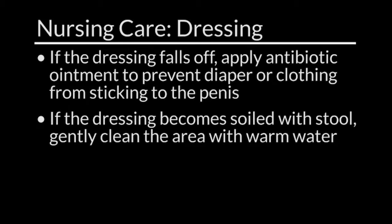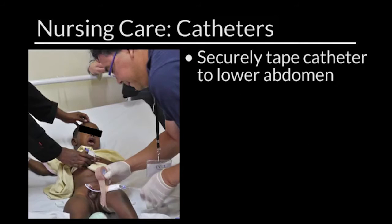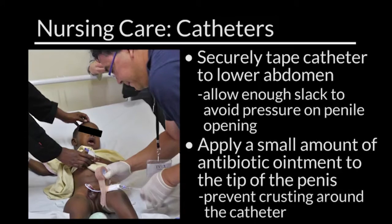If the dressing becomes soiled with stool, try to gently clean the area with warm water and report this to the physician. Securely tape the catheter, allowing enough slack to avoid putting pressure on the penile opening. Apply a small amount of antibiotic ointment to the tip of the penis to prevent crusting around the catheter.